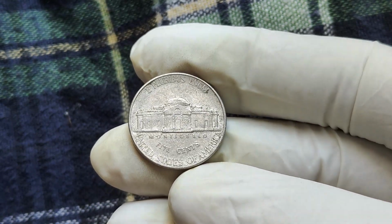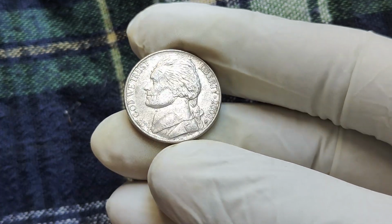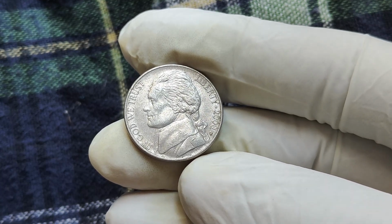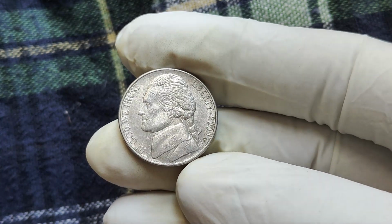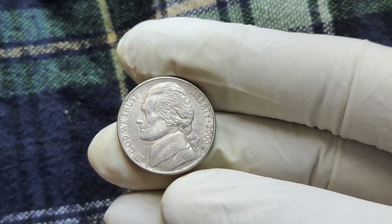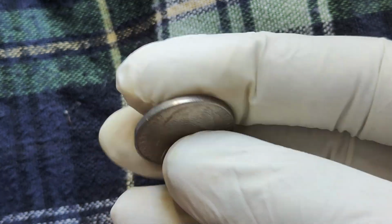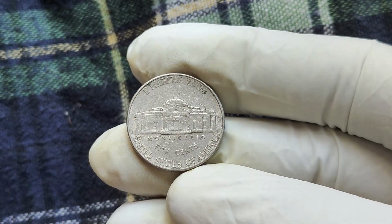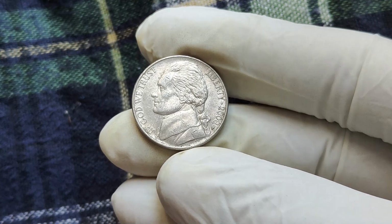The market for rare coins is competitive, and the longer you wait, the more you risk losing out on a massive payday. And here's something most people don't realize, timing is everything. Rare coin values fluctuate, and right now, the demand for error coins is soaring. Collectors are actively hunting for these rare nickels, and they're willing to pay top dollar. Imagine the regret of discovering a valuable coin only to find out you missed the peak selling window. Don't let that happen to you.